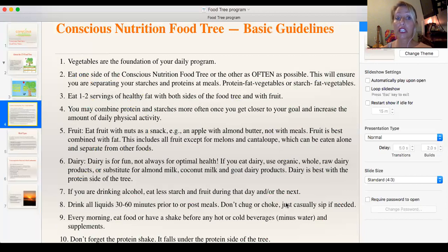Drink liquids 30 to 60 minutes prior and post meals. Try not to oversaturate yourself. There was that one diet myth out there, drink 2 glasses of water before you eat. Don't do that unless you're really thirsty. So let's use our common sense with that. But don't chug or choke too. You can totally sip if needed.